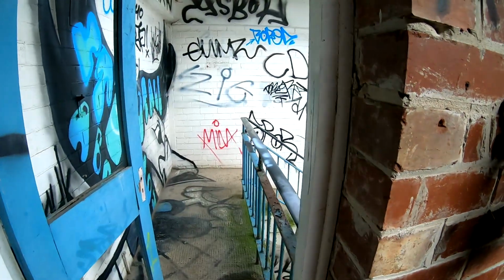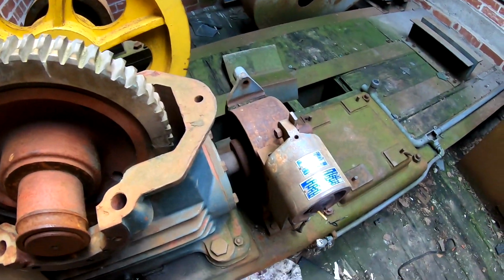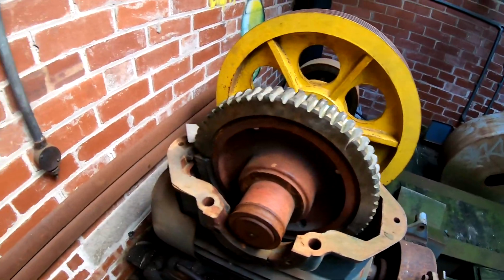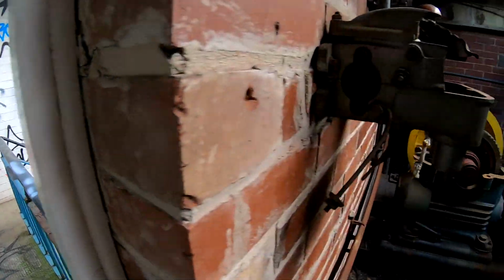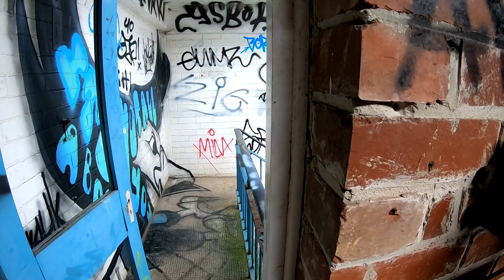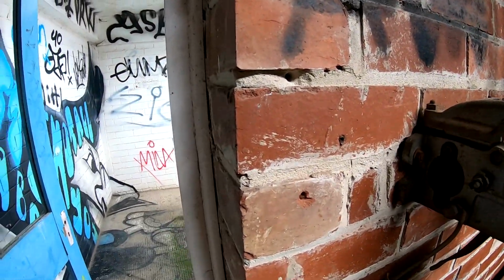Turns out these stairs only go to the top of the lift shaft. Good bit of machinery there. Back down. Scary stairs, because there's people everywhere. Like, there's an office there. There's like a low industrial estate on that side. Let's run.